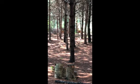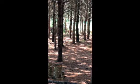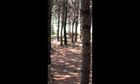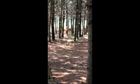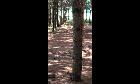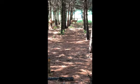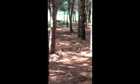We're going to go over there and take a look. They're all bedded right here. They're just going to move off nice and slow. And then we're going to go take a look and see what they're doing. They've still got their noses down on mushrooms. This is awesome. Thank you, God, for this Sunday morning. I can't believe this. I prayed and prayed and prayed some more.